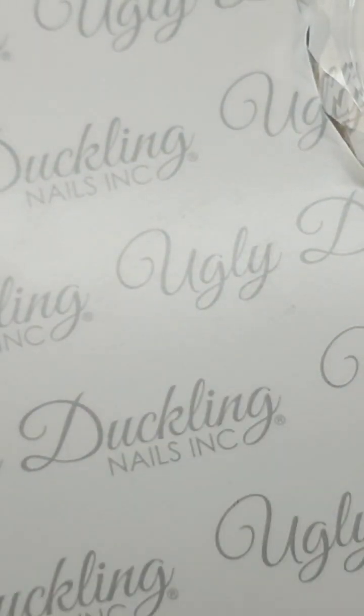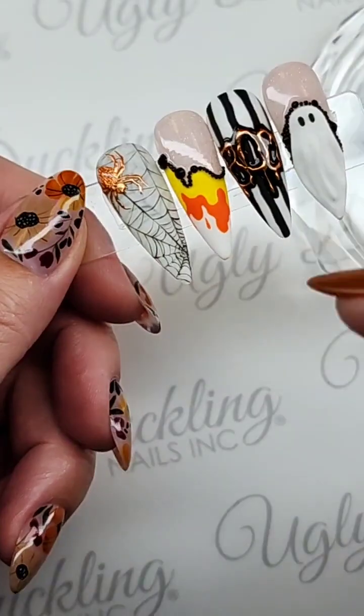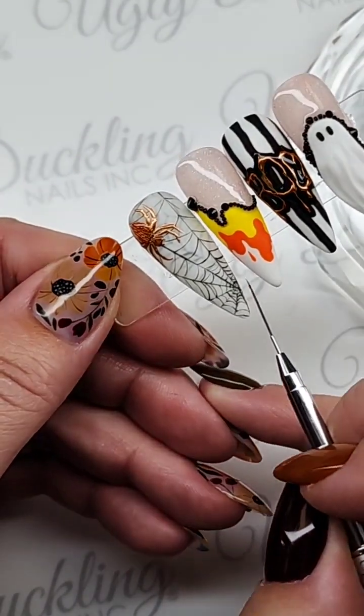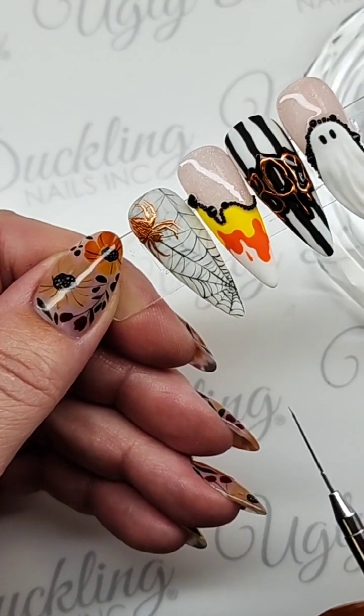So again, one little layer, actually two thin layers of 193 over top of those spider webs that we just did. Then once this second layer, third layer of 193 is cured, we're going to come in with some more black art gel, and we're going to hand paint these lines again right on top.